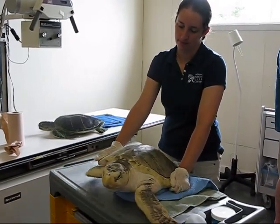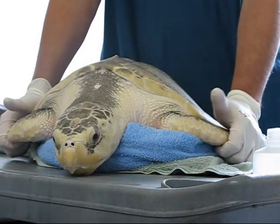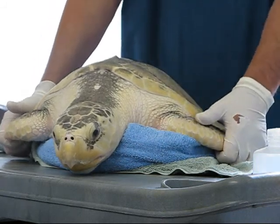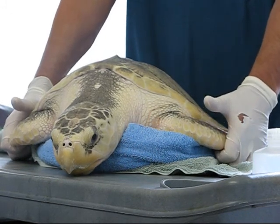And sea turtles are ectothermic, and so their entire metabolism is based on their external temperatures. And so their immune system and all aspects of their movement are hindered by those low temperatures. If they're left in the environment, they'll die.